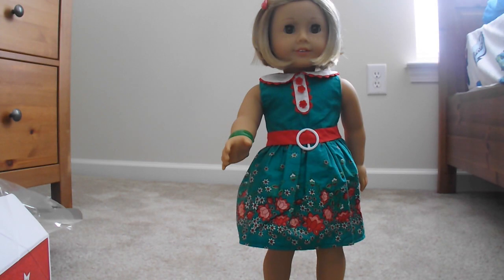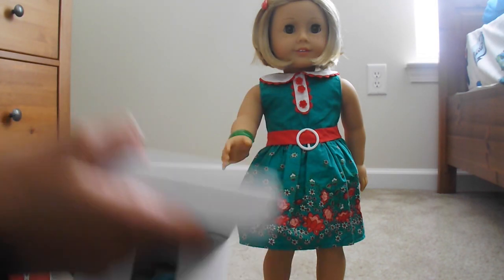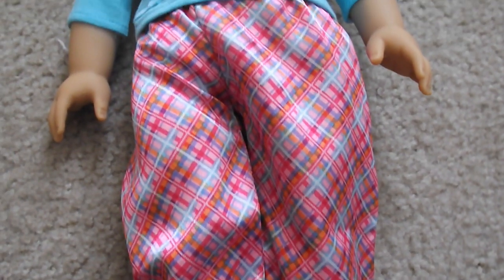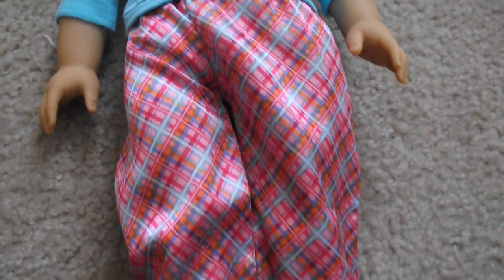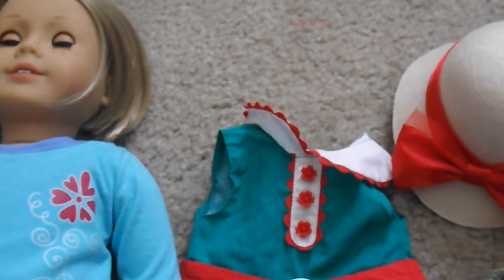All right, so now I'm going to take the My American Girl, what is it called? Yeah, Petals and Plaid PJs, and I'm going to put them on Kit. So Kit has on these pajamas, and I keep forgetting what they're called, so it's going to be on the screen somewhere. It looks really cute on her. I love these pajamas. And this is what the pajamas look like from the back. This is all the American Girl stuff that I received for Christmas.